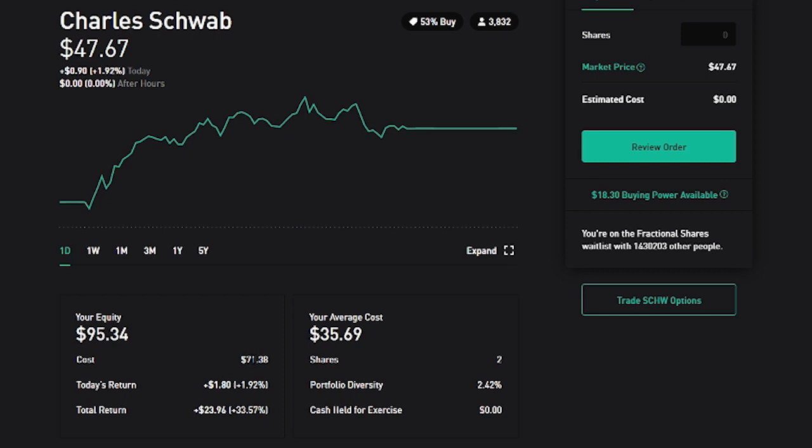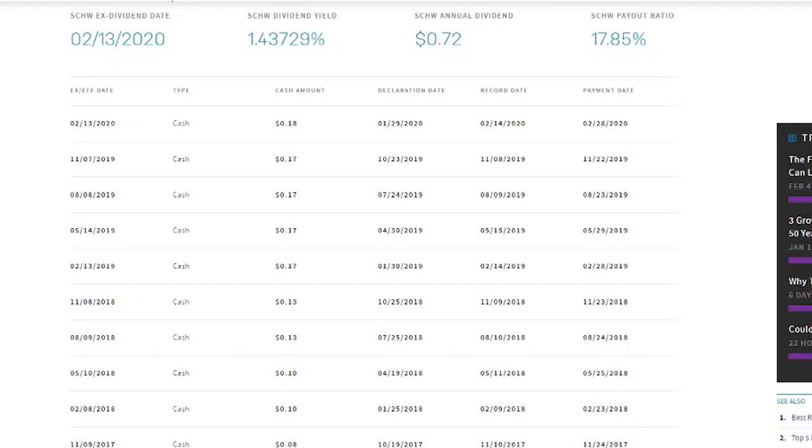I only spent $71.38 to get in on this, so that is awesome. And I think there's a lot of potential for growth with this brokerage as well. We're looking at a dividend yield of 1.43% for Charles Schwab, and it's going to be paying you around 17 or 18 cents off of that.